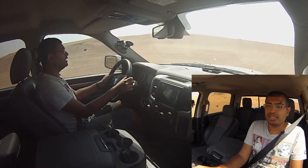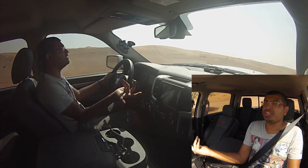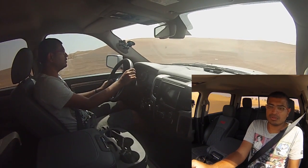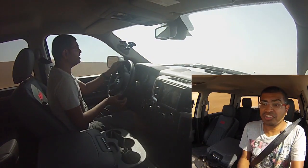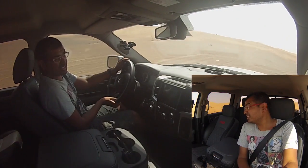FJs are a little bit better, but even FJs, the best thing to do is put a long travel suspension system on that. But that again, you're looking at 40,000 dirhams for a total chaos or Camberg system. So if you want to go fast in the desert, if you want to go everywhere, get a Jeep, get an FJ. If you want to go fast, you want a truck, baby. You want a truck. You want this truck.